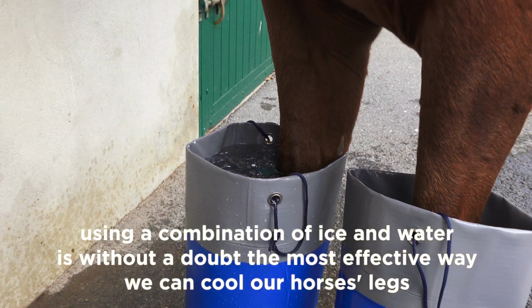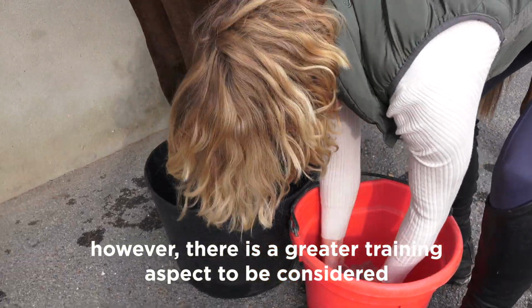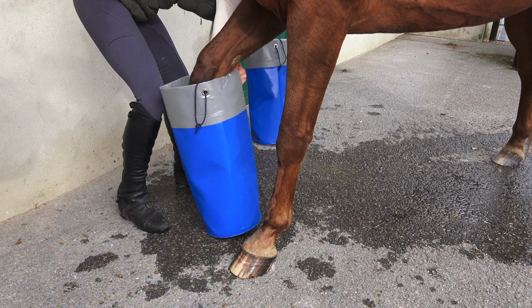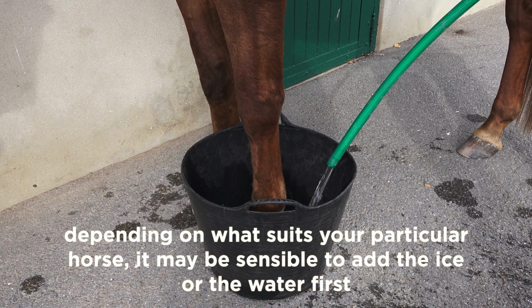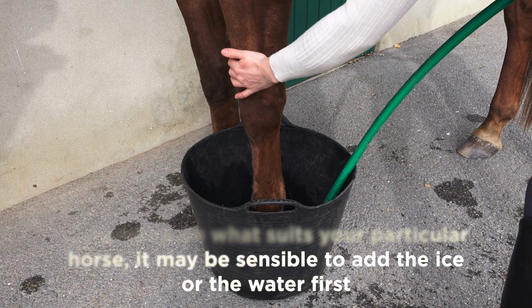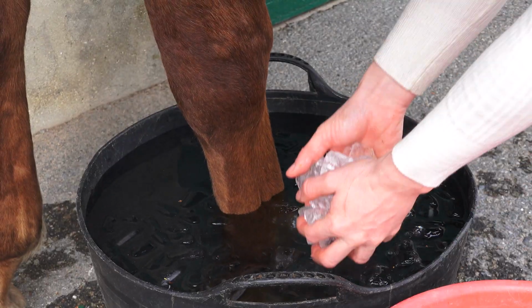Using a combination of ice and water is without a doubt the most effective way we can cool our horse's legs. However, there is a greater training aspect to be considered, especially compared to using traditional ice boots. So first you should place your horse's limb in the bucket or boot of your choice. Depending on what suits your particular horse, it may be sensible to add the ice or the water first, but this will vary between different horses. Here I added a small amount of ice, followed by cold water, and then more ice.